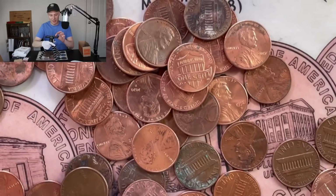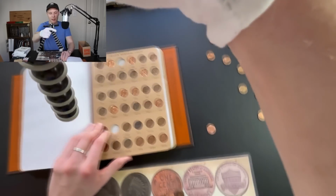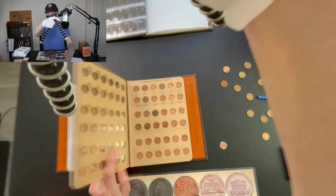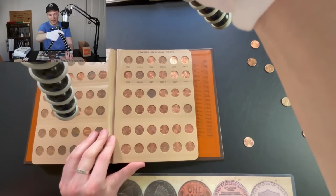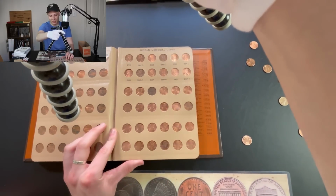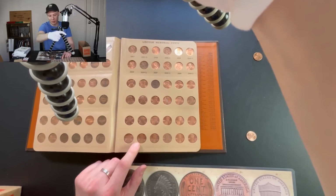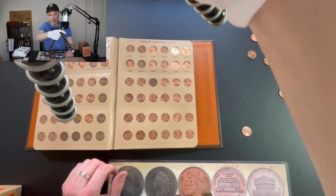All right, let's real quick just take a look here at our collection. See if we're gonna have room for that 2022. And unfortunately, it looks like we are not. So I'm gonna need to go online and see if I can find another page for this collection so that we can continue putting coins into it past the year 2021, because that is currently as far as it goes.